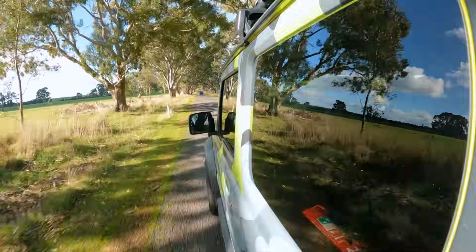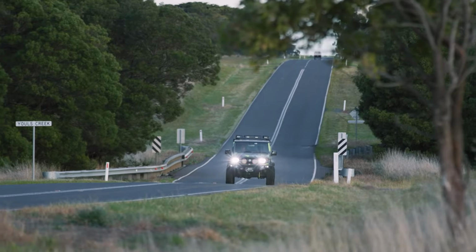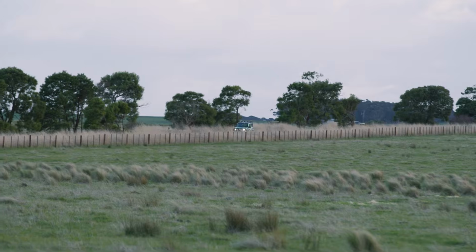Would you choose something like a Suzuki Jimny if you were doing tens of thousands of kilometres and touring around Australia? No, probably not. And the reason you wouldn't do that is because it is a tall, boxy 4-wheel drive with a small engine that doesn't make a massive amount of power, and therefore it's not the most comfortable or effortless 4-wheel drive to use on the freeway at 100 or 110 kilometres an hour for long periods of time. So as such, if you're doing a lot of long distance touring, this probably isn't the 4-wheel drive for you.